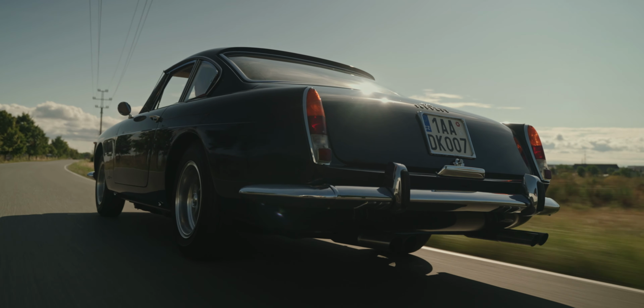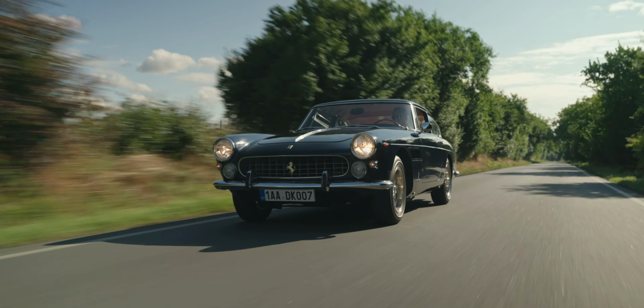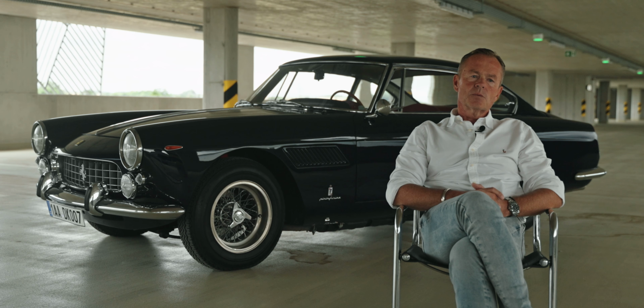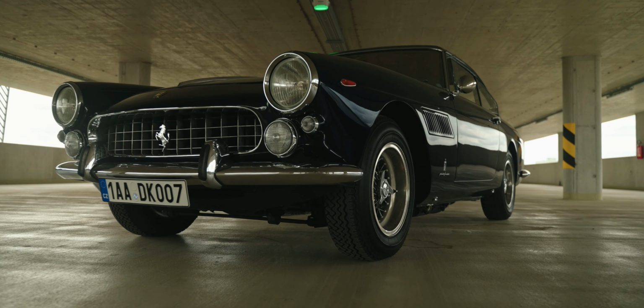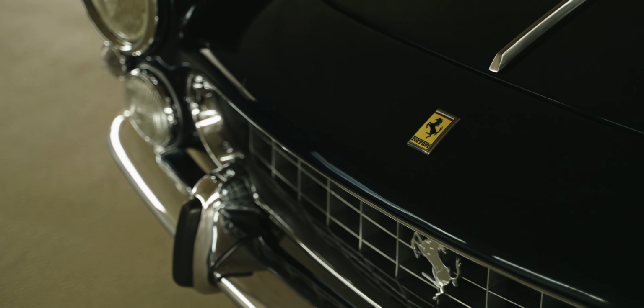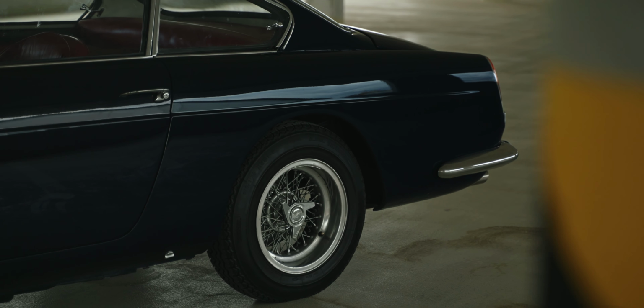One of the most popular would probably be the 250 GTO, which was sold in an auction for $50 million, I guess, in the year 2013. And this car was obviously a small run because it was built for homologation purposes.